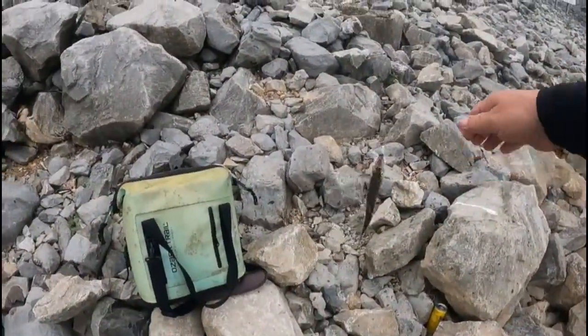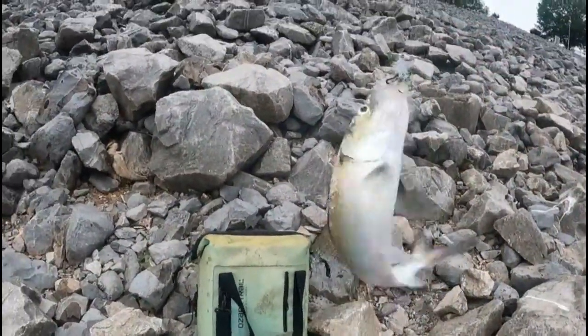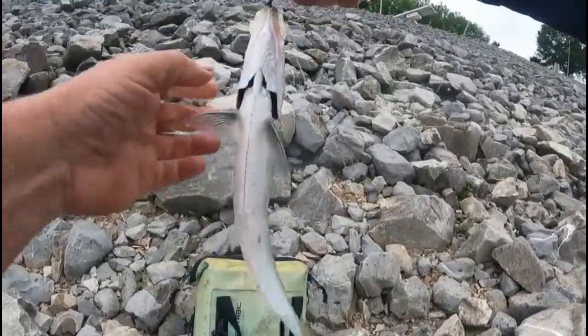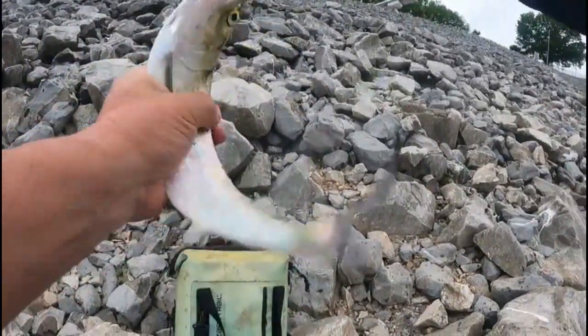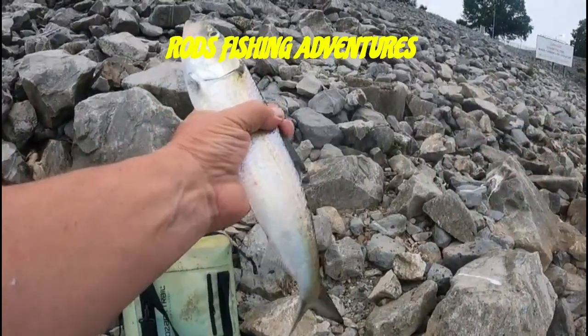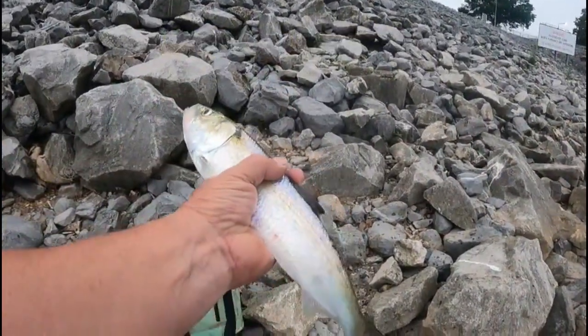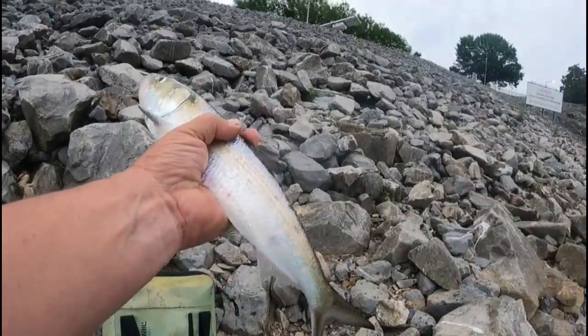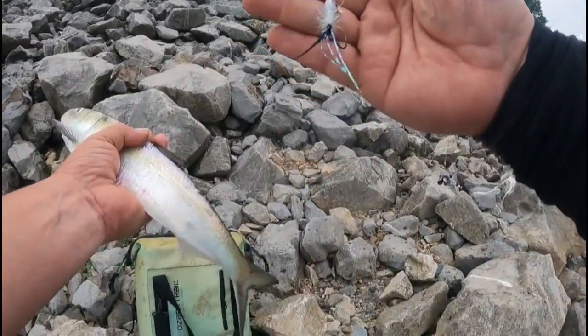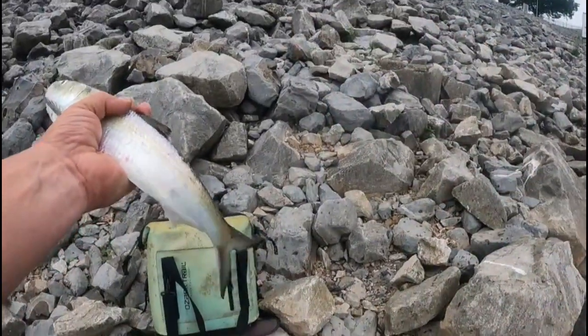All right, guys, got me another skipjack. That's the best skipjack I've got all weekend so far. And this one hit on the jig. Rod over at Rod's Fishing Adventures made these jigs for me. That's the nicest skipjack so far. And the jig he's biting on was a white and black.